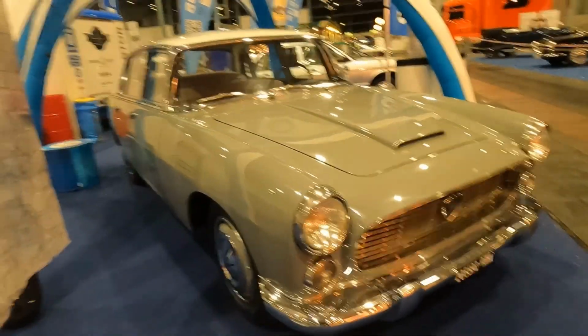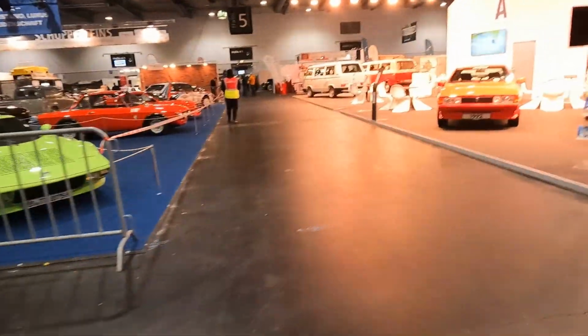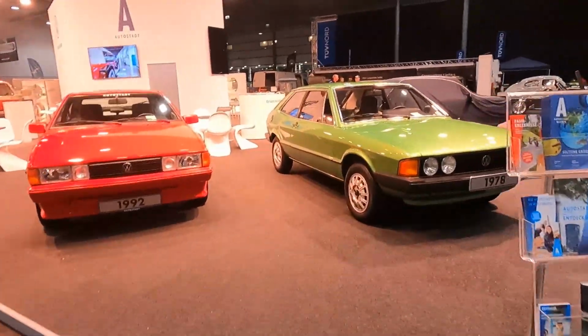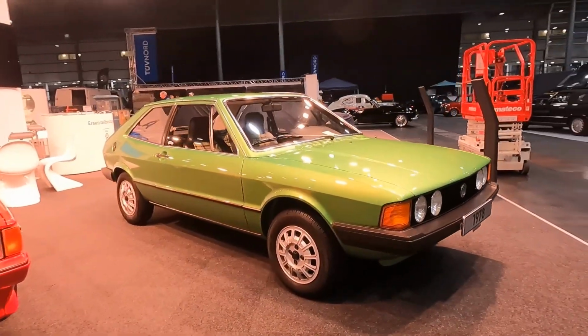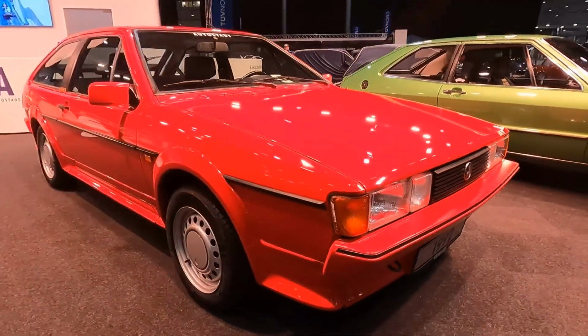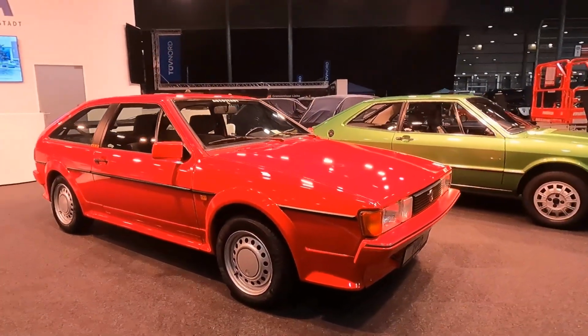Also because Lancia, by the way, there is lots of Lancia here today, but before we go to Lancias, we take a look at this early Scirocco. Scirocco 1 styled by Giugiaro, and that was followed by a Volkswagen in-house design. And I like them both.